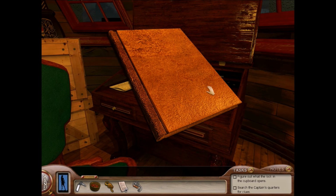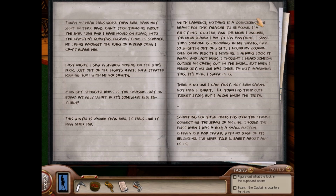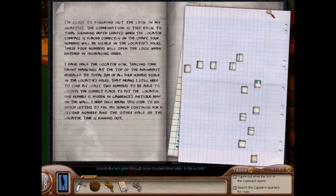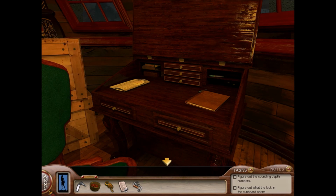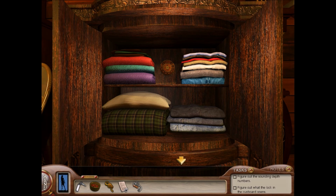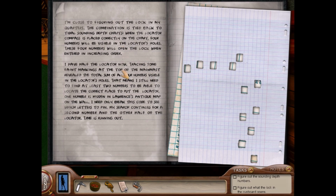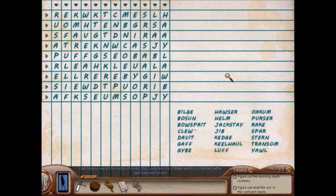Right, okay. This is Magnus's journal. Looks like he was really sad and spent a lot of time looking for the treasure. Sounds like he's gone through some troubled times lately. Is this a code? Okay, so he's trying to find the numbers for this puzzle. So with his clues, we should be able to figure it out, but first we need to do this. I bet Magnus was in the middle of solving this. Looks like one of these words is scrambled within each row and column.